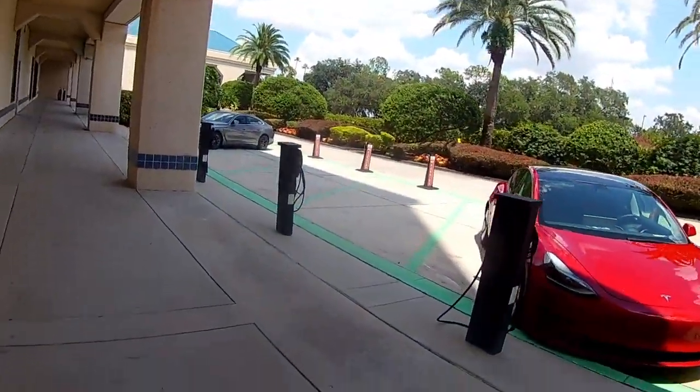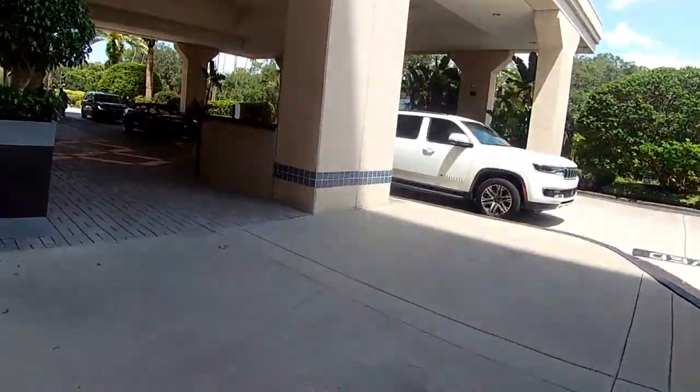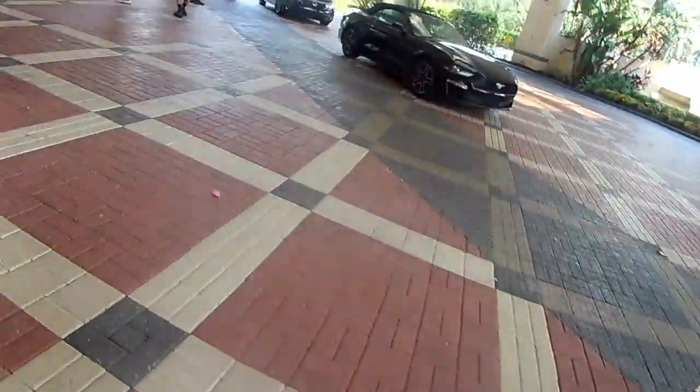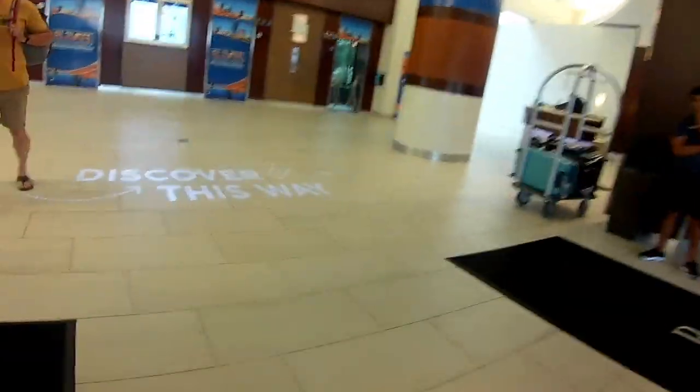When you're out here on this front, you can sometimes hear screams from SeaWorld across the street. They do have a bus that comes and picks up and takes you over to SeaWorld. So going back into the main front entrance of the hotel. They do have a nice smell when you first walk in, kind of orangey. Do a great job with air conditioning in here too.